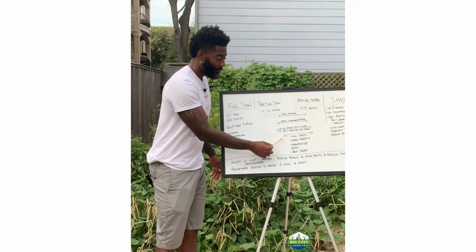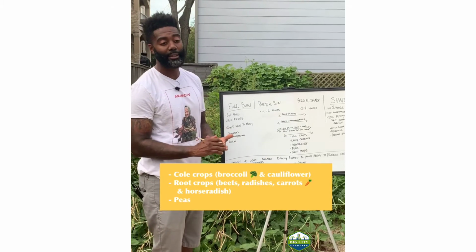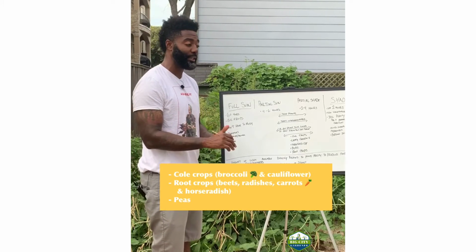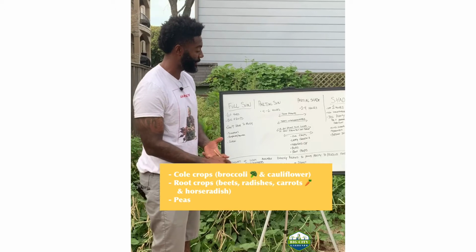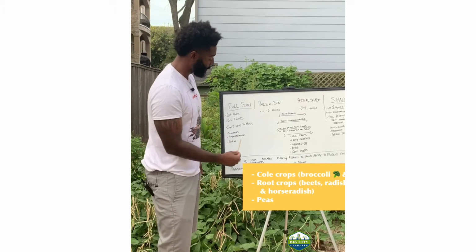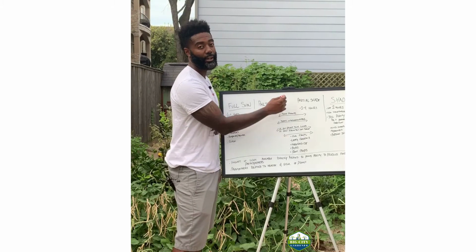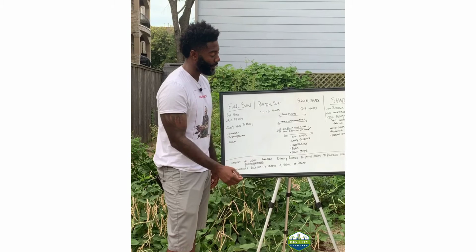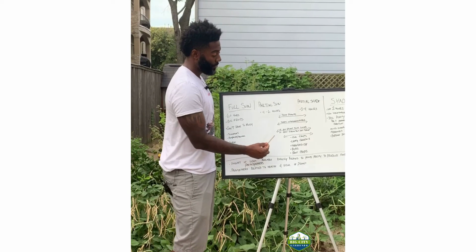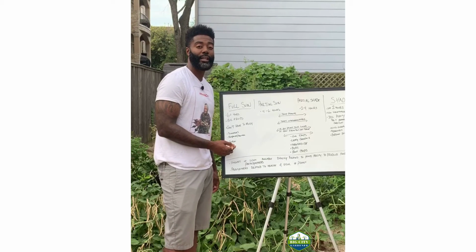So this is where you find things like your cole crops, so your broccolis, your cauliflowers, a lot of your root crops, your beets, your radishes, your carrots, your horseradish, your peas. Even though peas are also in the full sun category, they can also grow well over here in the partial sun category. This is where you find leafy greens. So I know a lot of people might tell you that leafy greens go over here in full sun, they need a lot of sun.